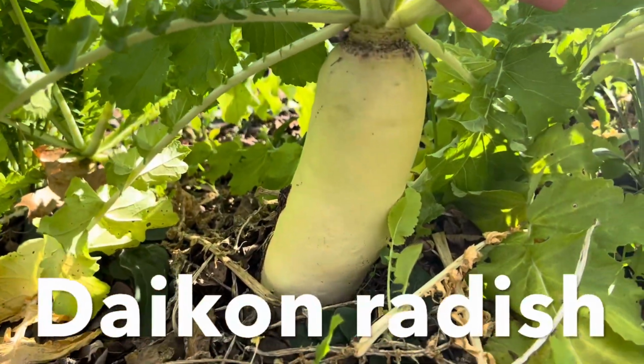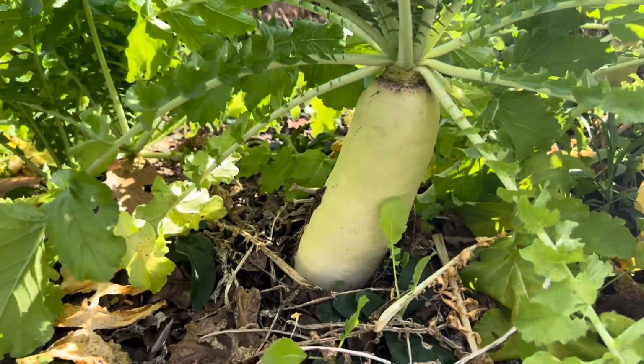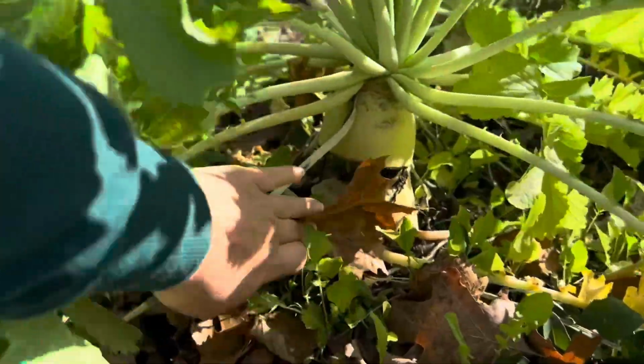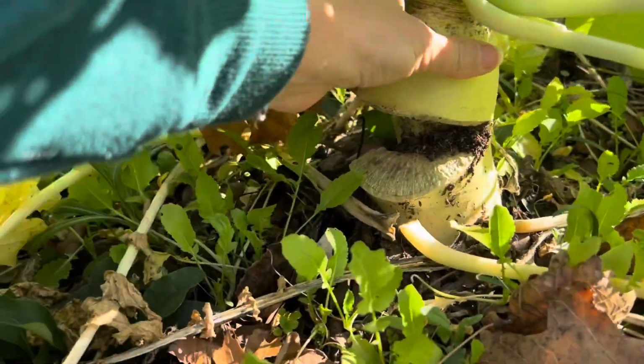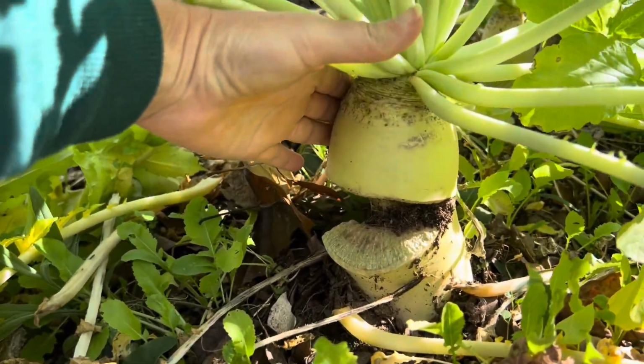Look at how big that root is. You can see why it's called the soil buster radish. It just grows and grows and grows. Look, this one's even bigger, even though it's split. I mean, it's just incredibly impressive.